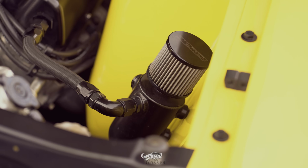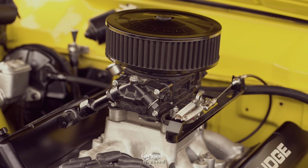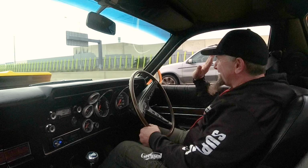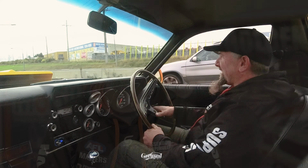We drive it everywhere, so everyone sees us cruising around. We love driving it, love cruising it. We've just battled down and finished my wife's Tirana. So hopefully we can get into that and get it finished, so we can go cruising again. Let the fun times begin.